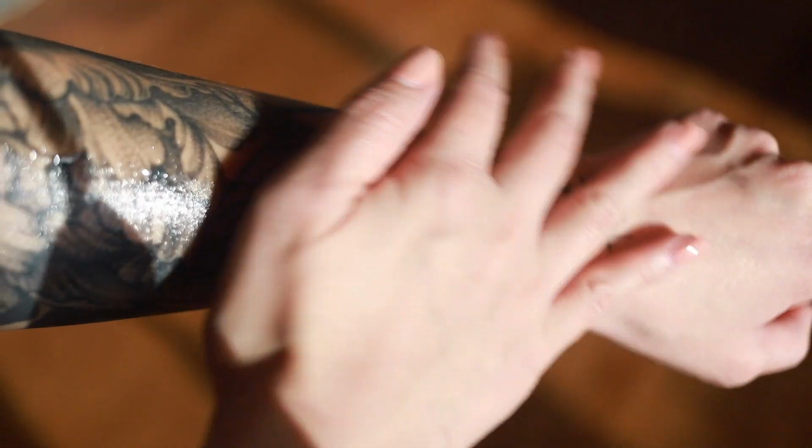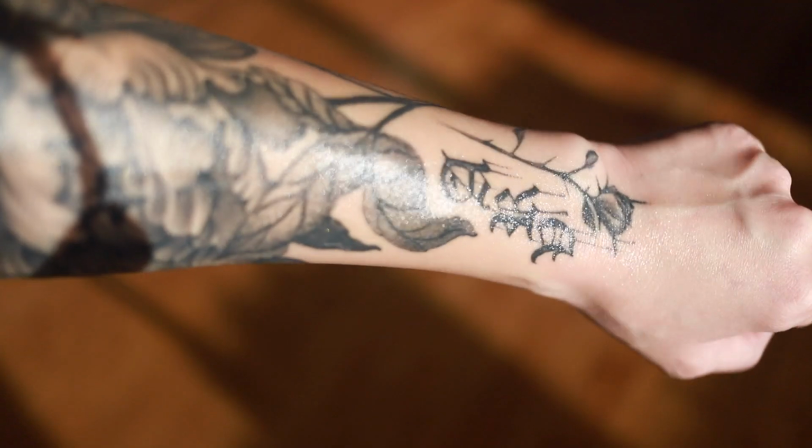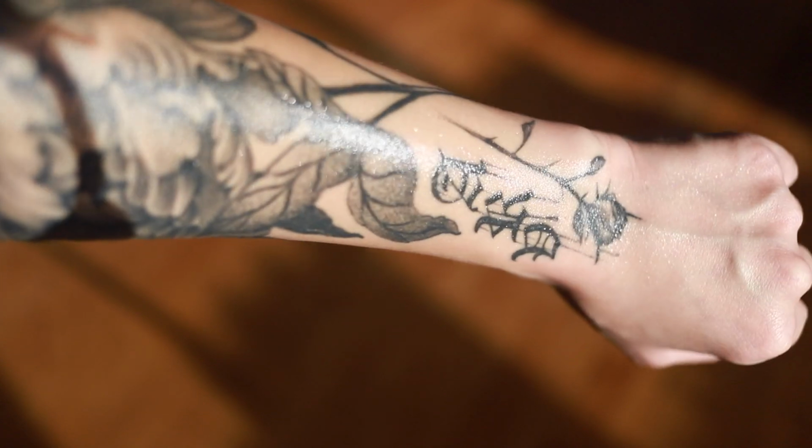This is really the best of both worlds if you're gonna be in the sun for a long time, but you also wanna have that little shimmer on your skin. It is a really, really pretty shimmer. It is not sticky at all.